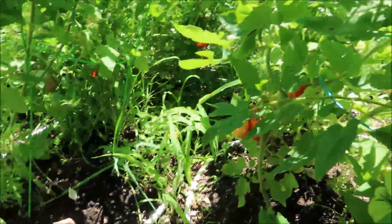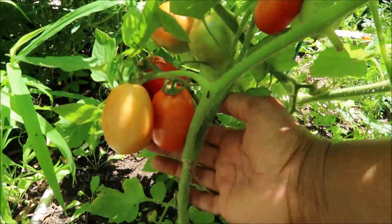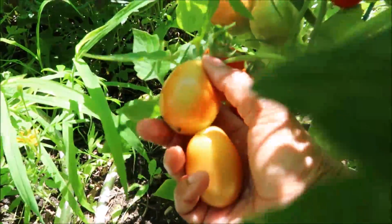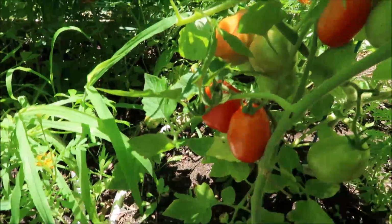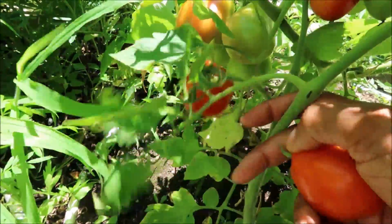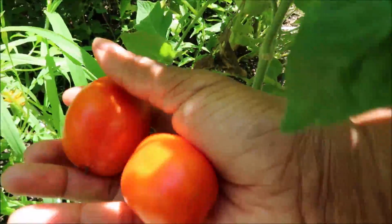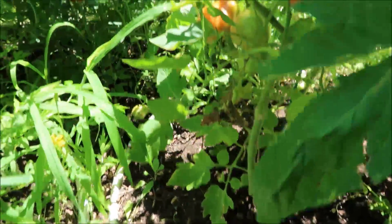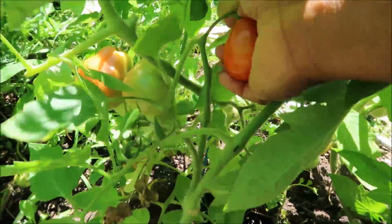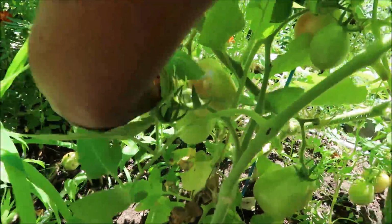And let's get the rest of them here. Now this is a good cluster right here. I'm going to take them all. And those that are not as red can ripen indoors. But this way I won't lose any. These are really good to make tomato sauce with because they're much meatier than the other tomatoes.